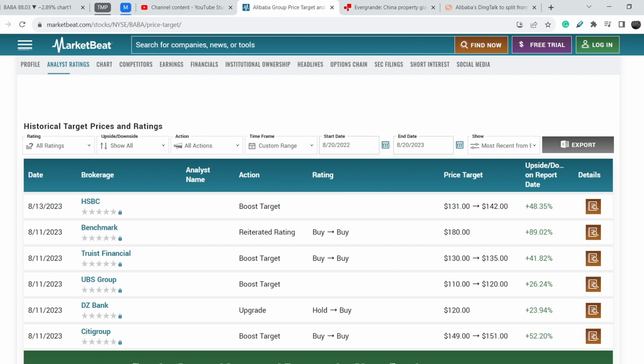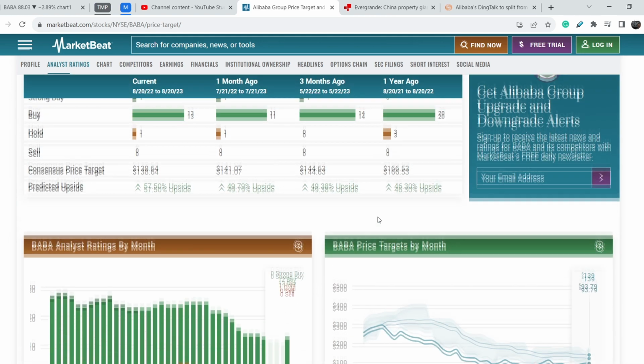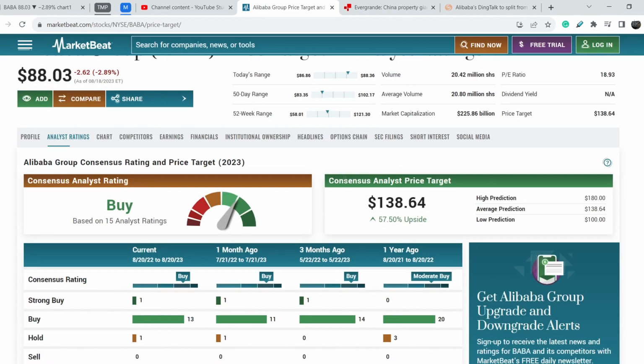On top of that, let me show you this list. We have another company that disclosed its reports regarding Alibaba. On August 13, HSBC boosted the price target of Alibaba from $131 all the way up to $142, which implies about 48.35% of upside potential from the current range. And in general, the consensus analyst price target is still about 57% above our current price, and it is at the level of $138.64.